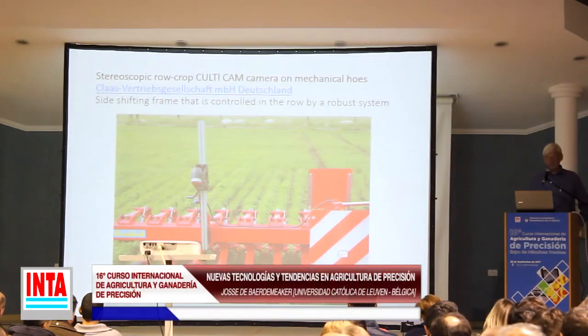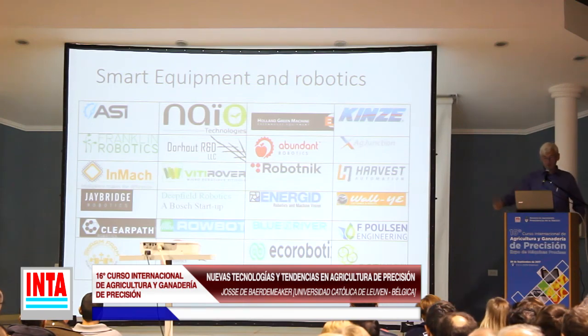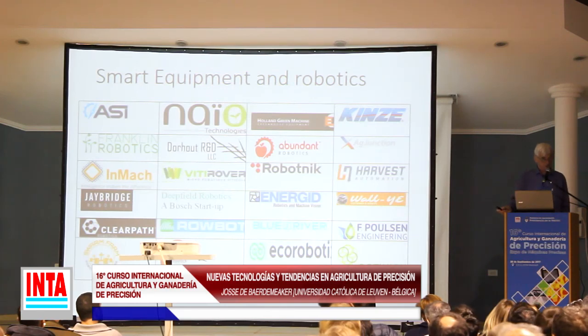And robotic systems are getting more and more attention, and I give here a list of some of those companies which came quite a bit from outside agriculture and that now are interested in robotic systems for agriculture. En lo que es los sistemas robóticos hay una gran cantidad de empresas que están trabajando en este sistema, muchas empresas que vienen de otro sector que no es el agropecuario que hoy en día están tratando de desarrollar robots para la agricultura. For example, this French company Nio is very much advanced in having mechanical weed control.